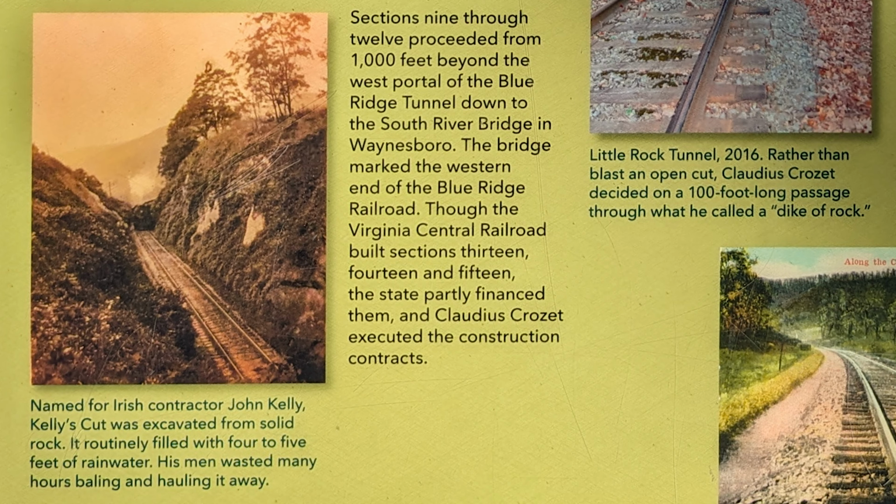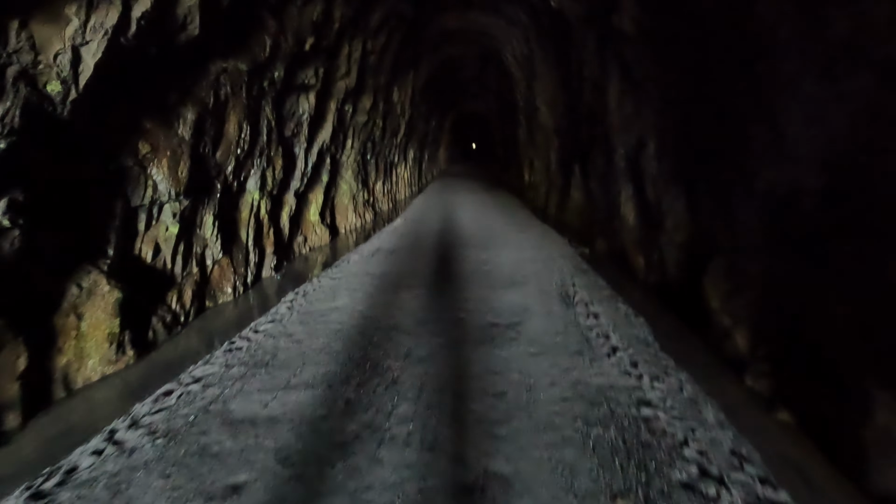It's a little wet in here. This is an outstanding path though. Southern end of the tunnel. So it's a straight shot. That's almost a mile away. I see a little light coming at us. Someone's got their flashlight out. We're going to see how far we can go before we get ours out.